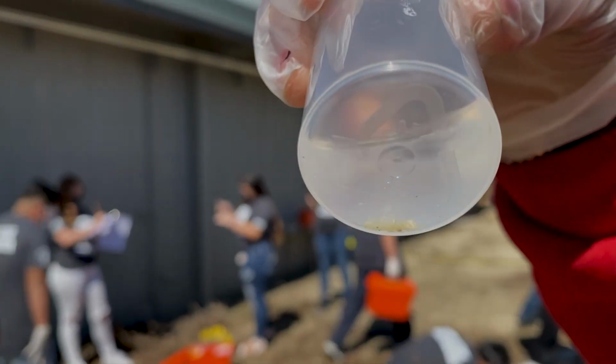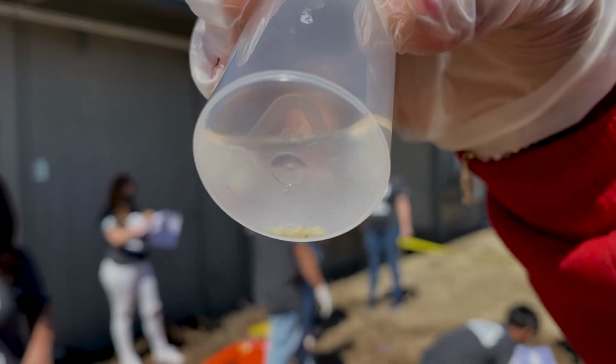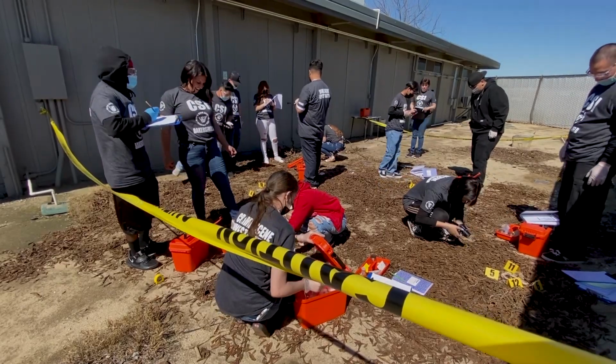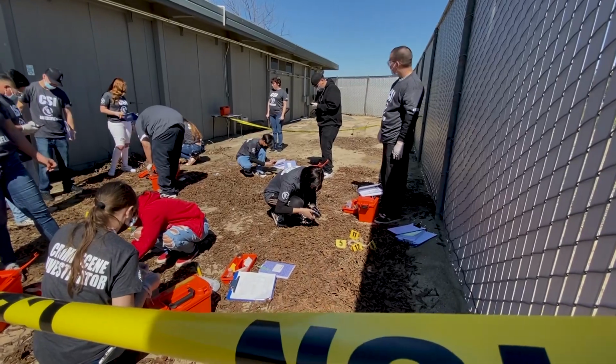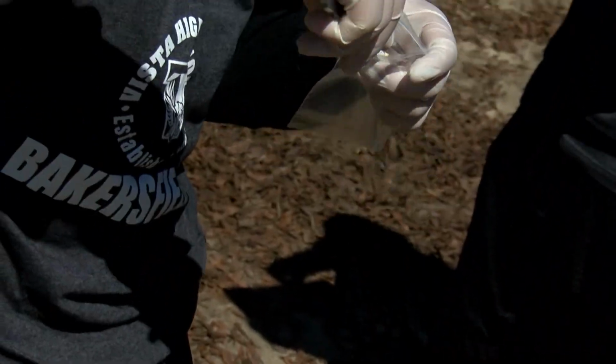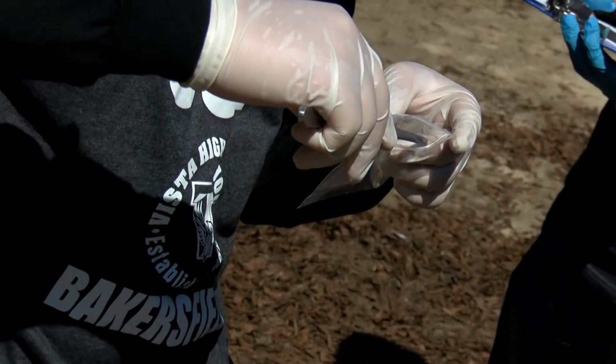Armed with their CSI kits, the forensic students carefully navigate around evidence markers peppered on the ground, looking for key clues. Oh, here it is. Look at what Julio got. We got to get some of that, too. Oh, these are maggot eggs.